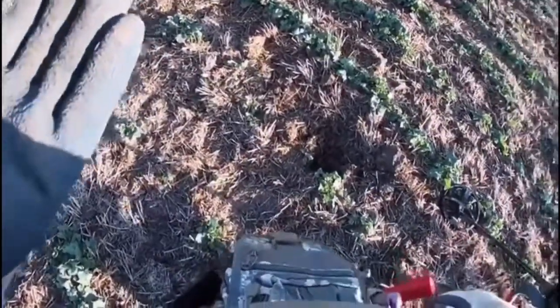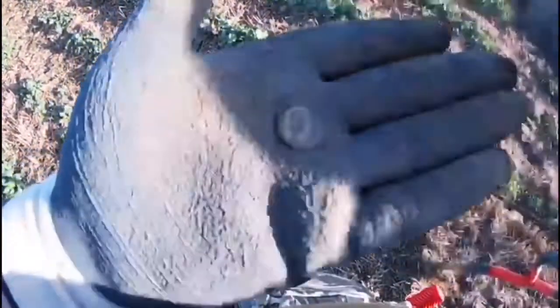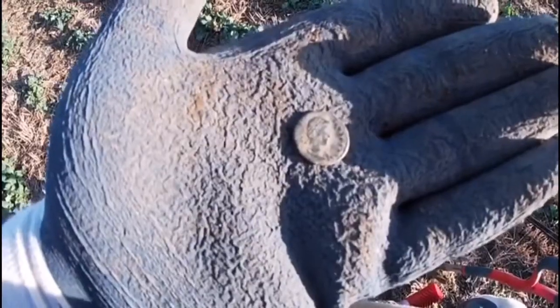Hi guys, Big T again. Just dug his hole. I'm having one hell of a day because this lovely little Roman just popped out the hole. Unfortunately, it has been clipped, but still, that's a bloody lovely coin. See you on the next hole.